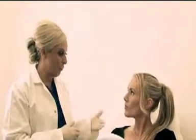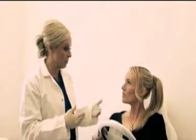Just basically, after I get the procedure done, how soon will I notice the difference? Immediately, and that's a very good question, Colette, because if you're having a Botox treatment, it takes 3 to 14 days for it to kick in. With the fillers, the lip filler or the derma fillers, you can see the effect immediately.